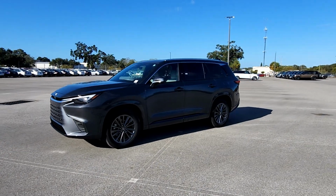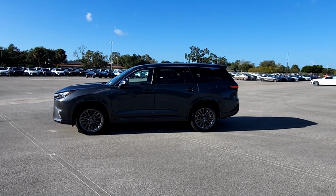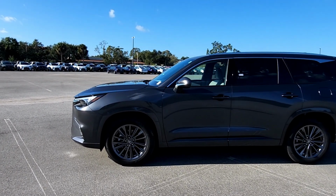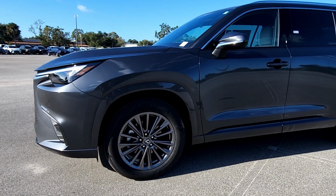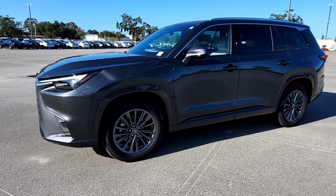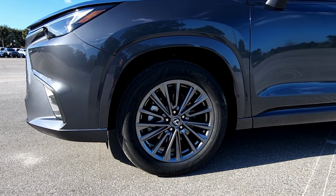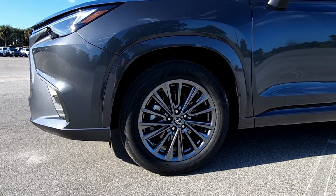And as we go around the corner, you can see that the shape of this vehicle is very similar to the Grand Highlander, which is not a bad thing. I like the Grand Highlander shape, but it has some differences in here. So let's take a closer look. First of all, you can see that everything on this vehicle, even on this base trim, is color coordinated. There's no matte black cladding around the wheels and things like this. You also have standard 20-inch rims on it, and I like this wheel design. I like the color of it, kind of this smoked aluminum color on the rims with a multi-spoke design.